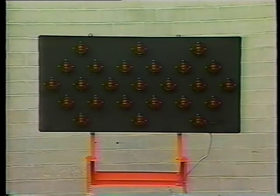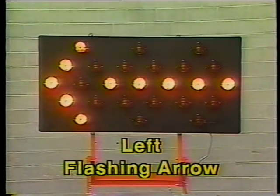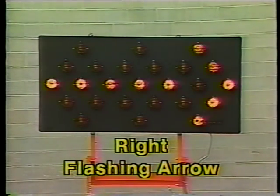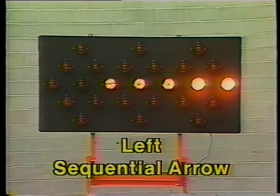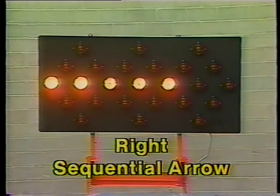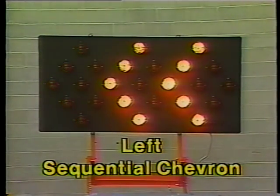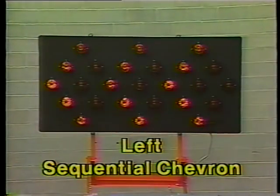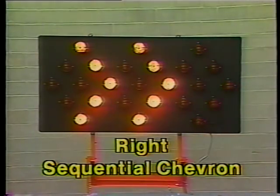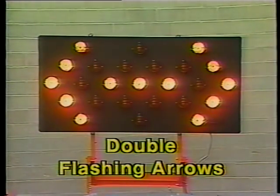Arrow panels should have the capability of the following operating modes or displays. Left flashing arrow. Right flashing arrow. Left sequential arrow. Right sequential arrow. Left sequential chevron. Right sequential chevron. Double flashing arrows.